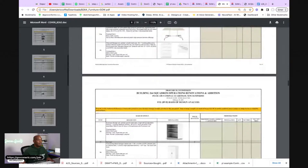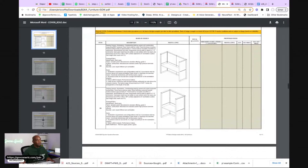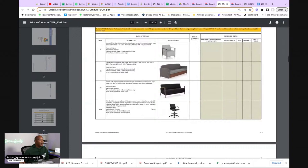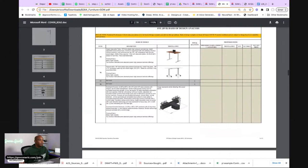See, I like this. Okay, so I like this, right? This particular agency creates some specifications, and it talks about furniture: the chairs, different types of chairs, different types of couches, different types of desks, like a standing desk. And this looks like a workstation, command console.